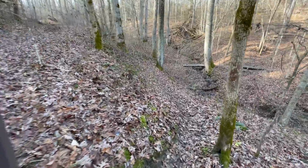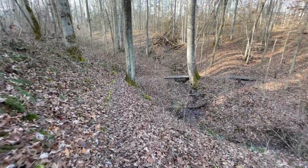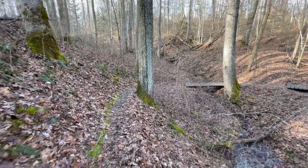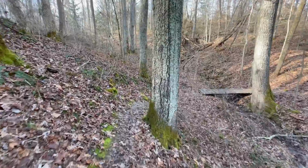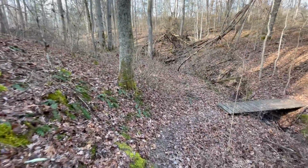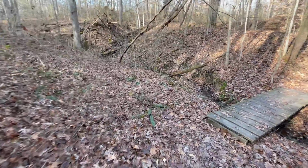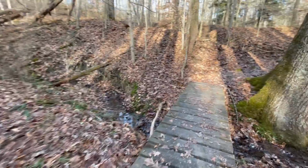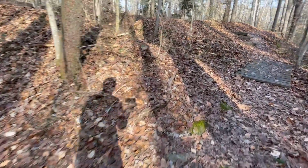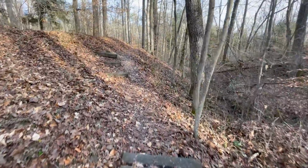This is part of the map that I designated the long uphill. And for the most part, it's uphill almost the whole way back to the parking lot. It's not that difficult. It's not that steep, I should say. And they've got these little wood bridges, even for such small crevices or divots in the land. So it makes it much easier to traverse.